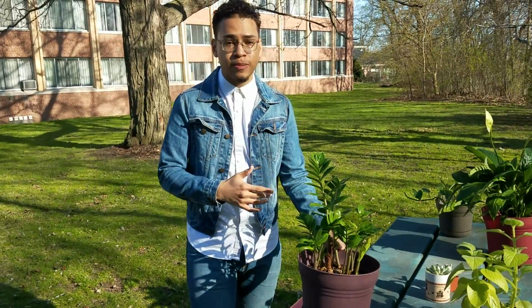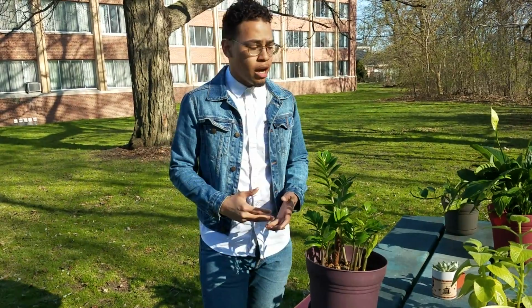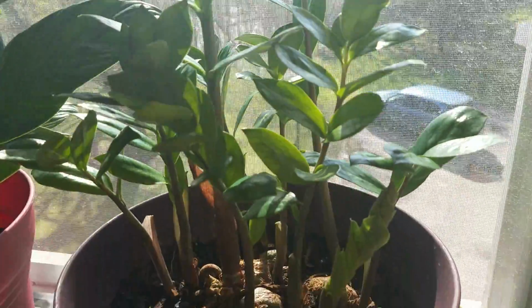Final thing to say about this plant is it's also an air purifier. So this is perfect if you have like a musty room, and in conjunction with the rest of these plants, which are also air purifiers, it works perfectly. You're going to be breathing really good air, and you're going to be getting that quality sleep at the end of the day. So what we have here is a peace lily.